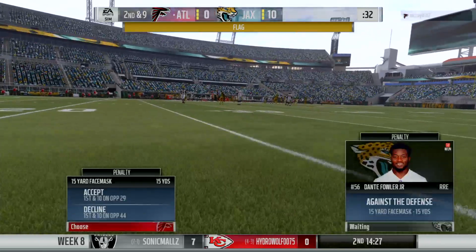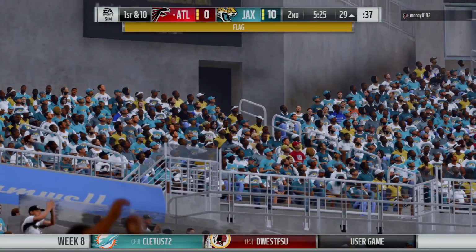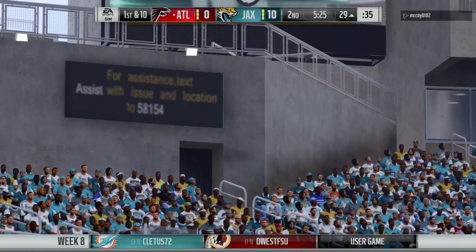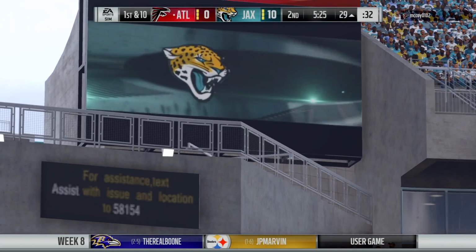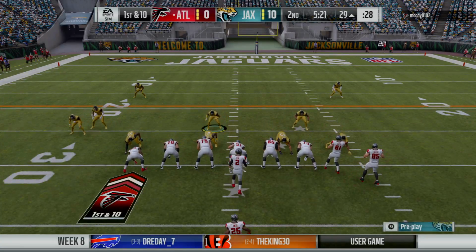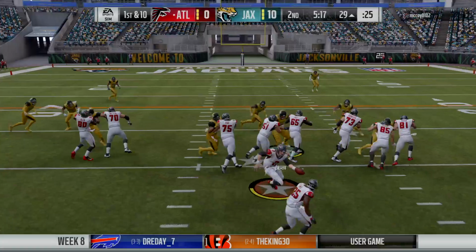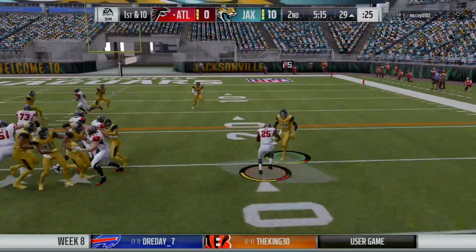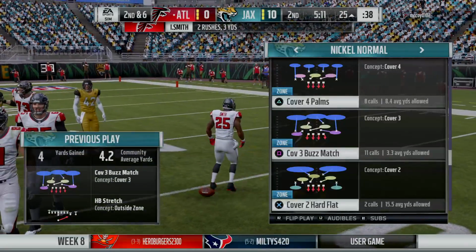And he'll be brought down somewhat awkwardly here, and a late flag as well. I think this one's going to be a face mask. So the yellow flag came out, and that leads to a new set of downs for this offense. 1st and 10. After the penalty, it's Smith. And he'll be brought down at about the 25 after a pickup of 4.